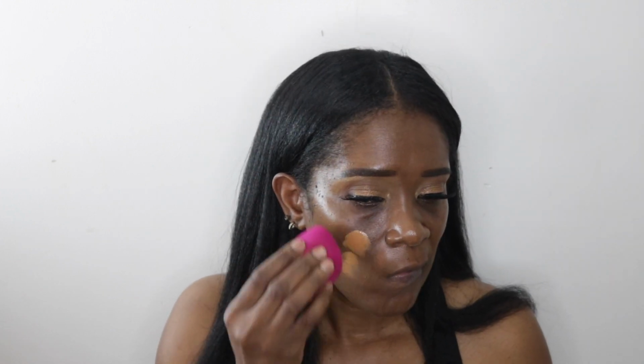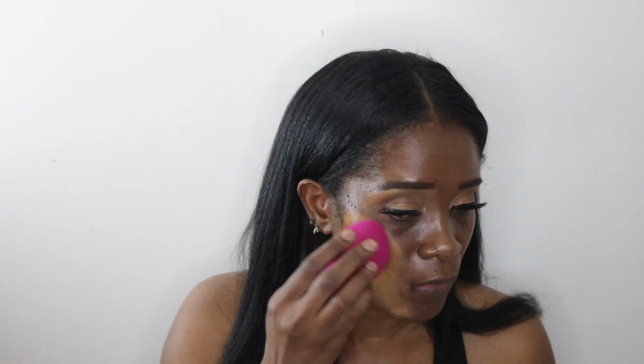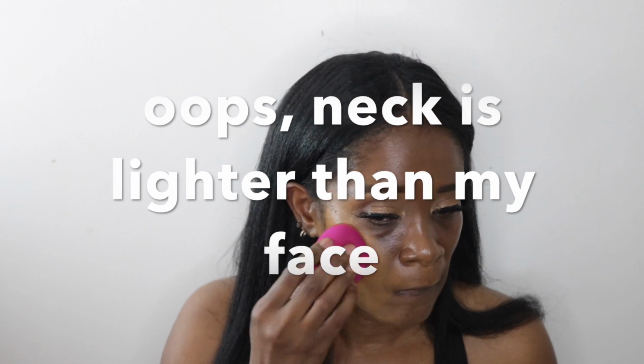So I put this amount on, and I'm going to use my e.l.f. sponge, which is my favorite sponge. And also, if you're here for the first time, my neck is a lot darker than my face. So don't be too alarmed, and you don't need to remind me in the comments that my face is darker than my neck.